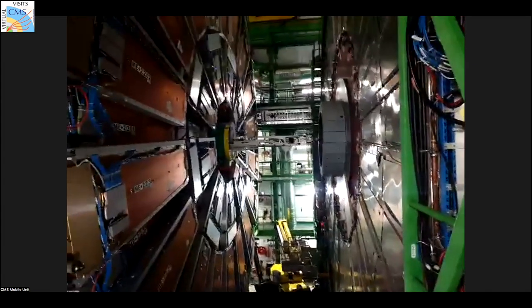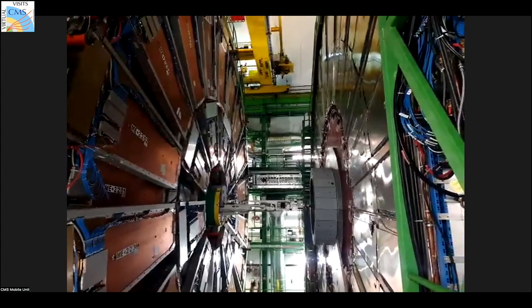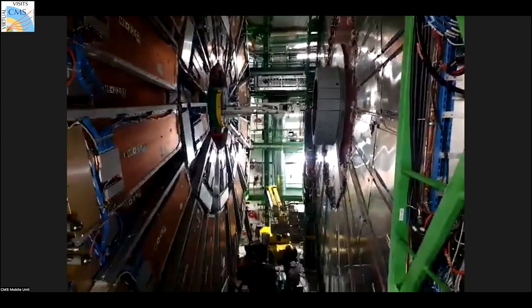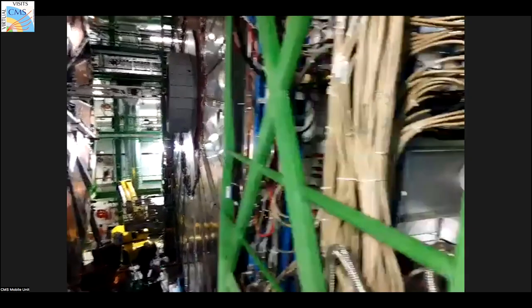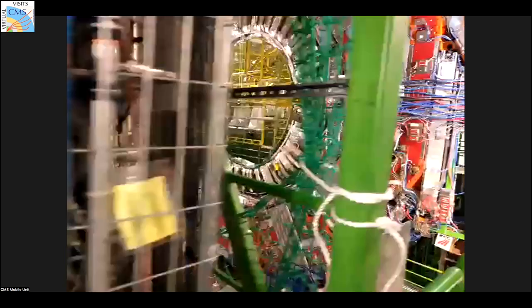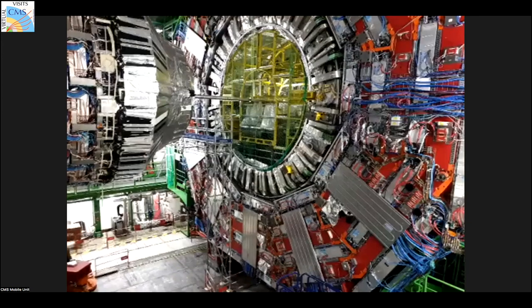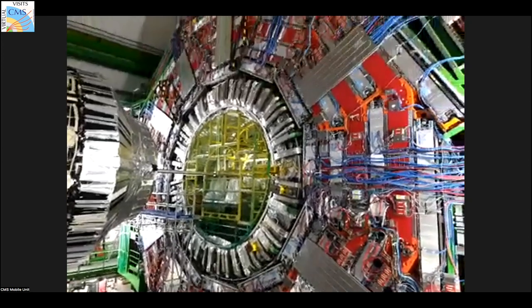That's two of the end station. It's been a while since I've seen that. So that's a gap between two of the pieces of the end cap, and you can see the beam pipe running through the middle of it. Joel? Yes. What are the people doing there? So there are generally people around doing a little bit of maintenance, maybe replacing electronics that isn't working, checking things.